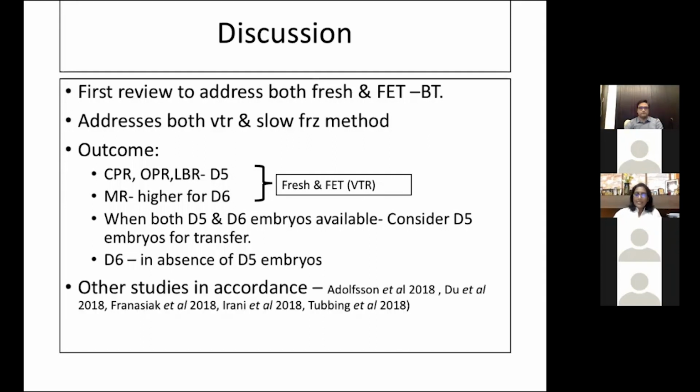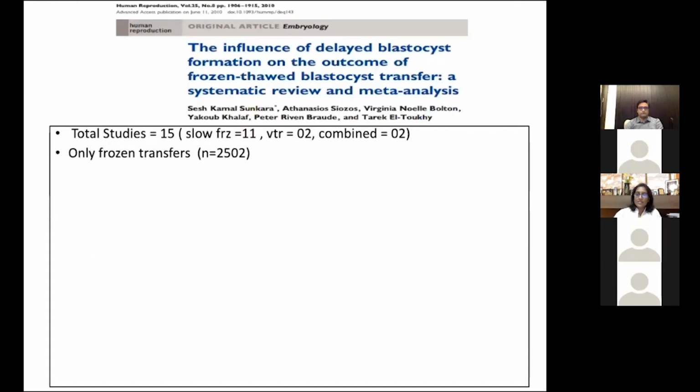Now, there are other studies whose findings are in accordance with the study that we have, with the meta-analysis that we have discussed here. However, I would like to bring into discussion this meta-analysis by Shesh Kamal Sunkara in 2010. This was the biggest meta-analysis which looked at frozen embryo transfers and their outcomes.